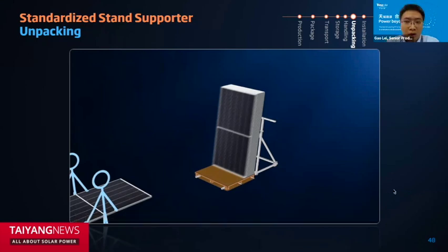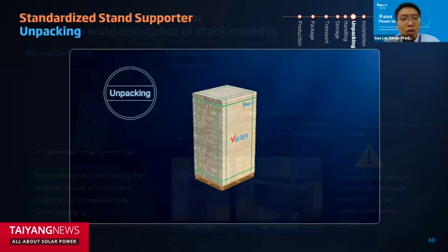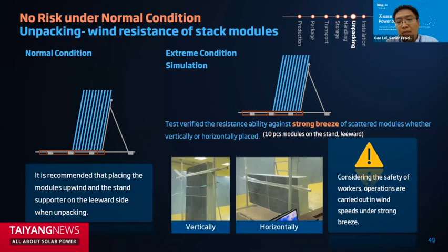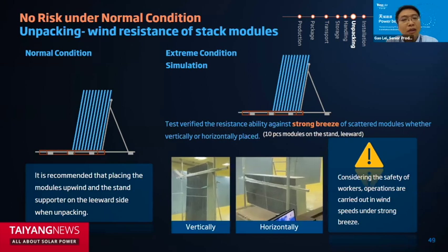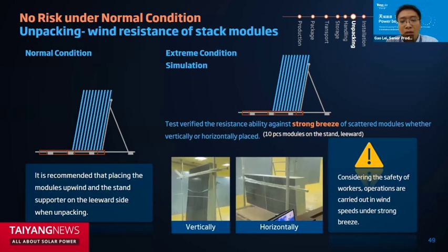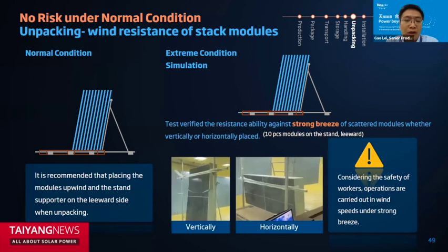It's quite efficient and can save quite a lot of cost for our customer. In order to verify the stability of the opened box, we have also conducted the wind tunnel test to see if it's still the same level as the conventional one or not. The test result shows that with 10 pieces of modules, no matter if it's standard or vertical, the situation is almost the same. And in order to protect the modules and protect the workers, it's better to tilt all the modules, no matter if it's horizontal or vertical.